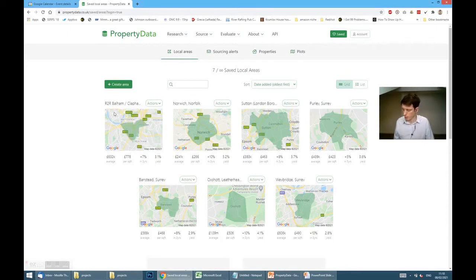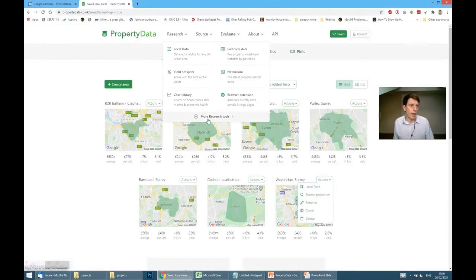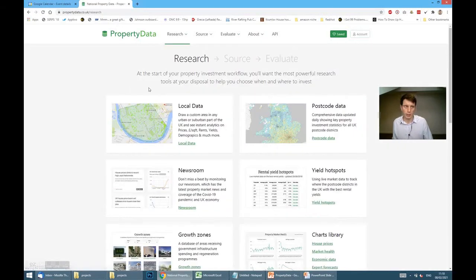But what I'm going to do is head over to the research tool section. And in the research section, this is where it's quite neat. It's got data across all different types of property and research. It's all brought together across the country to help you hone down and find a goldmine target area that you want to invest in.